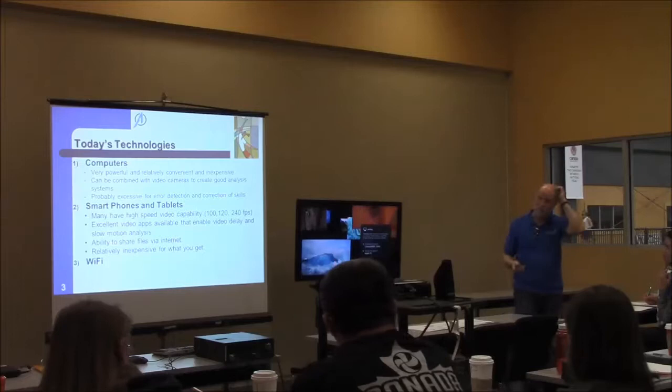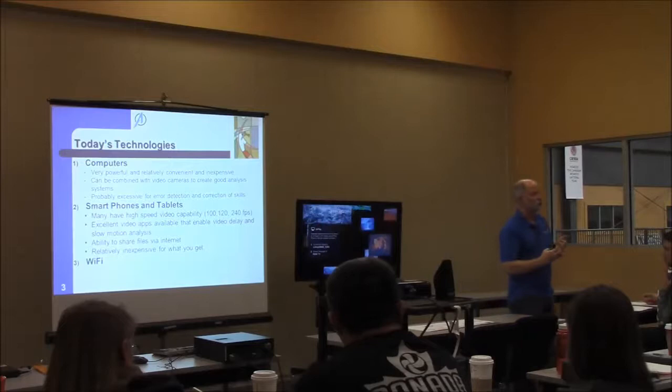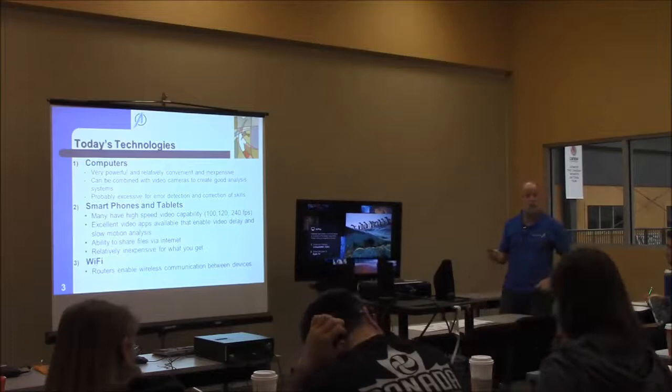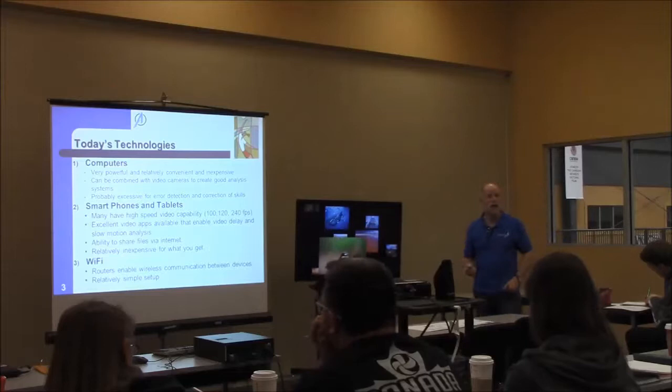and that is Wi-Fi. So Wi-Fi is really important for moving the information around, whether it's in your gymnasium, or sharing it with the internet, or whatever it is you want to do. And today you can buy routers that enable you to set up wireless communication between your devices. And I'll show you some examples of how we use it with the Pandas as well. And they're relatively simple to set up. It's not like the original routers that were really difficult to set up.